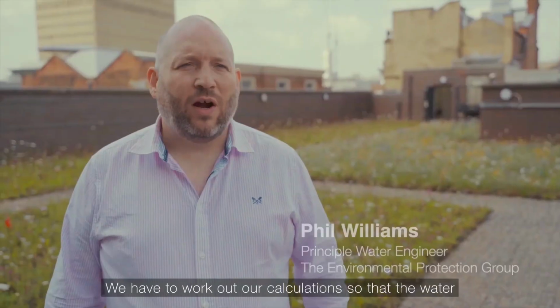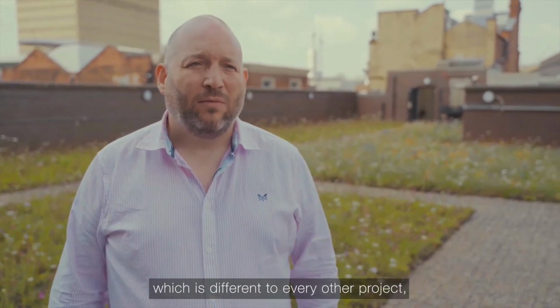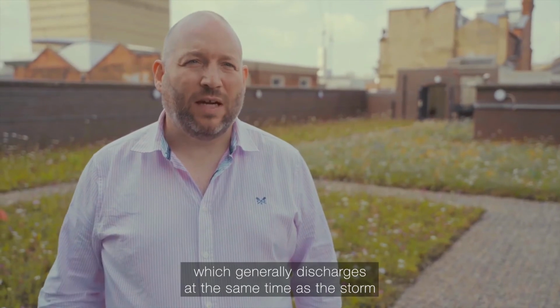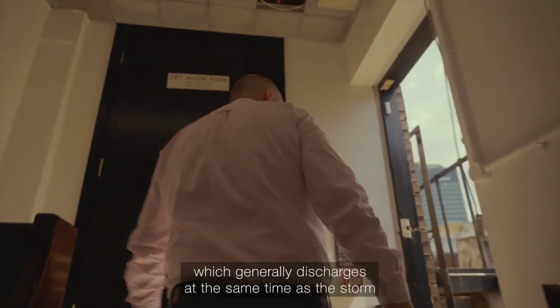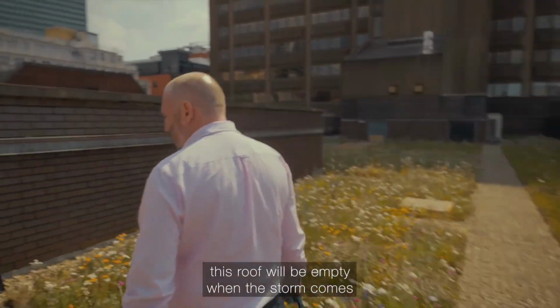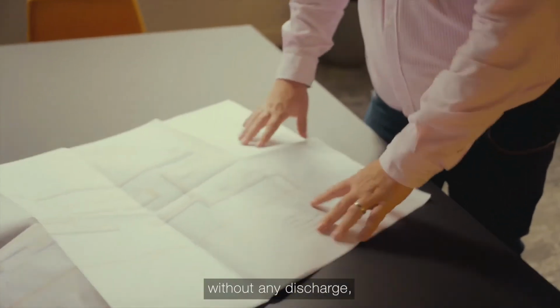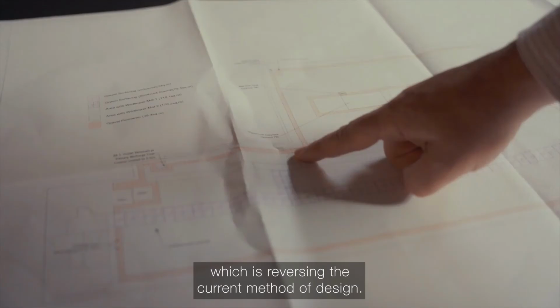We have to work out our calculations so that the water discharges ahead of the storm, which is different to every other project, which generally discharges at the same time as the storm or after the storm. So the idea would be that the smart system, this roof, will be empty when the storm comes and has that capacity to take the storm without any discharge, which is reversing the current method of design.